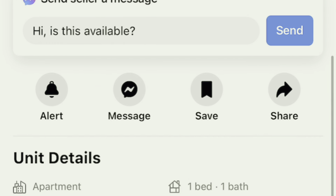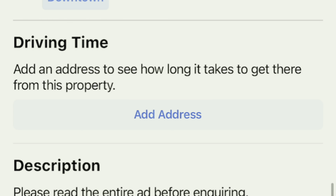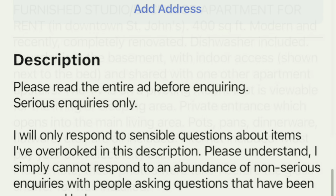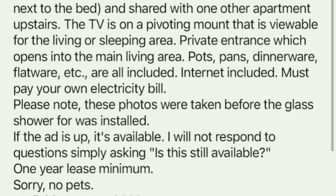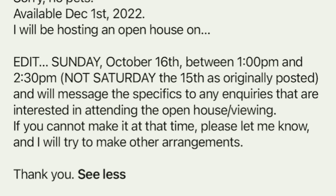Let's have a look and see what it says on the description below. Okay, it says it's located on one long street. All right, so it says it's furnished, so that means the furniture is all included. There's a dishwasher as well. There's a laundry with indoor access, and it looks like you have to share that with another tenant. And it won't be available till December 1st.